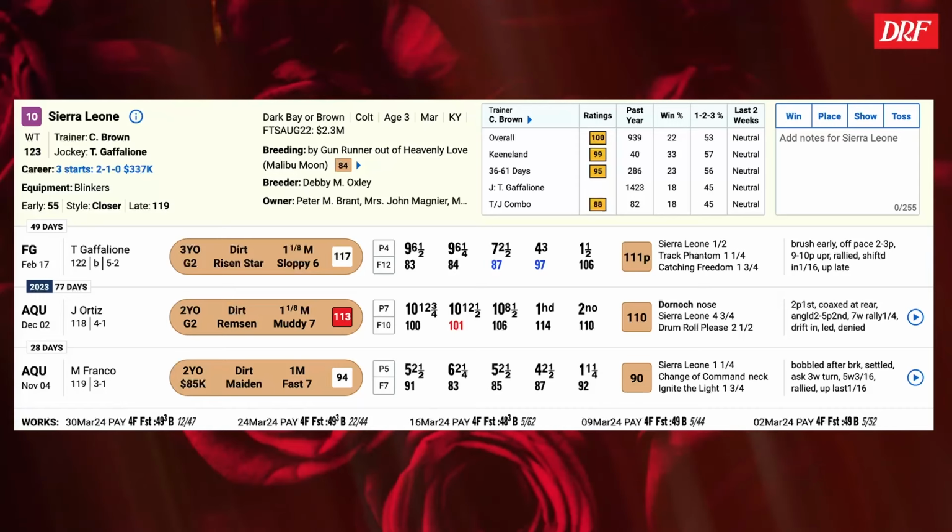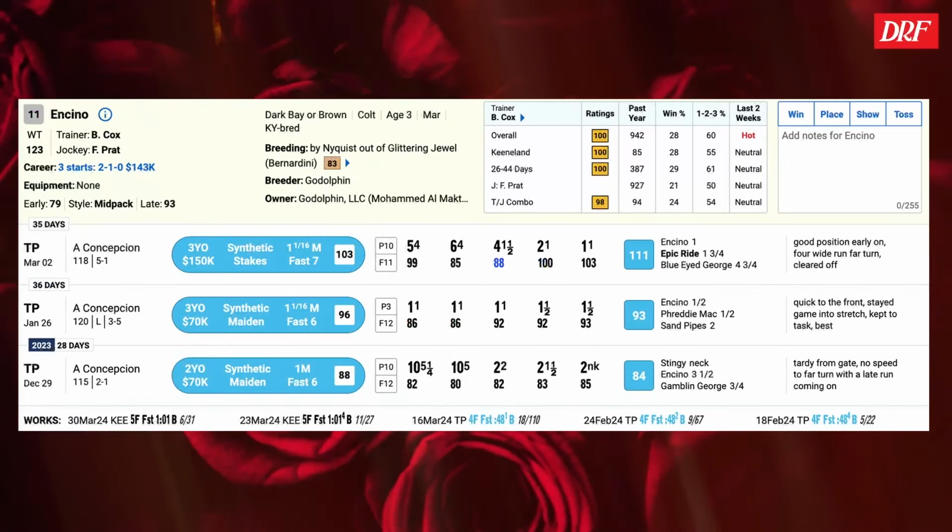And then finally on the outside is the number 11 Encino, another one going out for the Brad Cox barn. And like Epic Ride, who he beat in the John Battaglia Memorial last time, he is trying the dirt for the first time after 3 synthetic starts to begin his career. He's a horse that looked like he was just figuring things out in the first couple starts of his career. Had a bad start on debut, then was more aggressive in his second start, but got a little unfocused at the top of the stretch before his jockey really got into him to get him to finish off that race, and he was able to find more to beat that field. Then took a big step forward last time to cause the minor upset in that stakes event over Epic Ride. Covered a lot of ground that day from post 10, was wide every step of the way, and finished up nicely to get the job done.